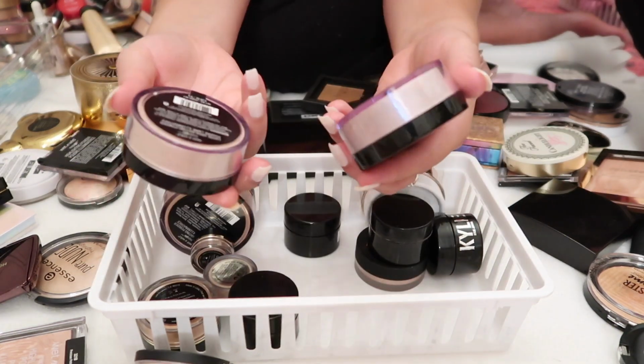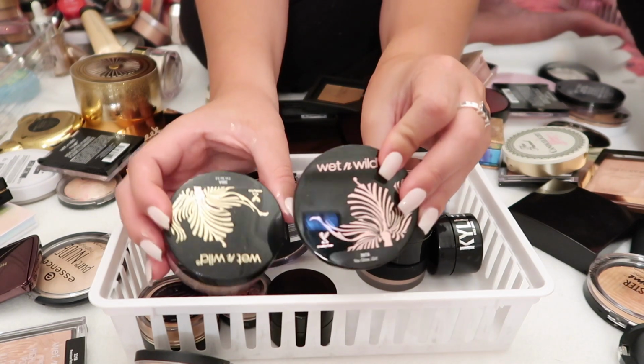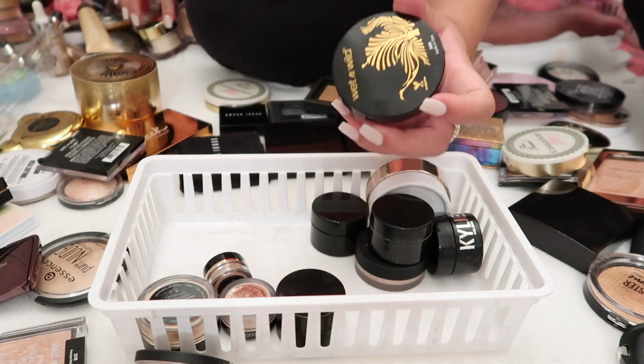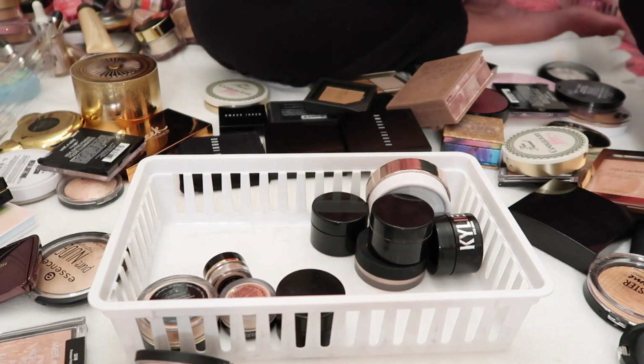Definitely keeping both of these Wet n Wild loose highlighters. I have the shades I'm So Lit and You Glow Girl. Both of these are stunning shades. Oh, and then I also have this one. This one is like a deeper shade. This is the shade Hustle and Glow. So I'm definitely keeping that. Okay.